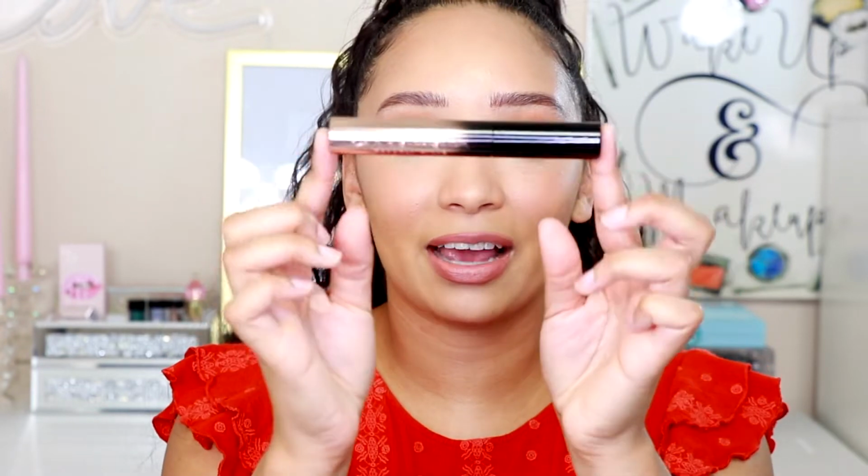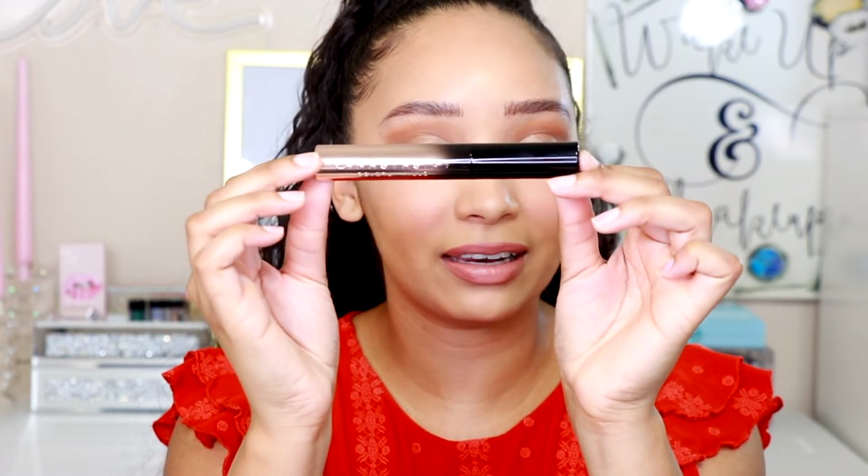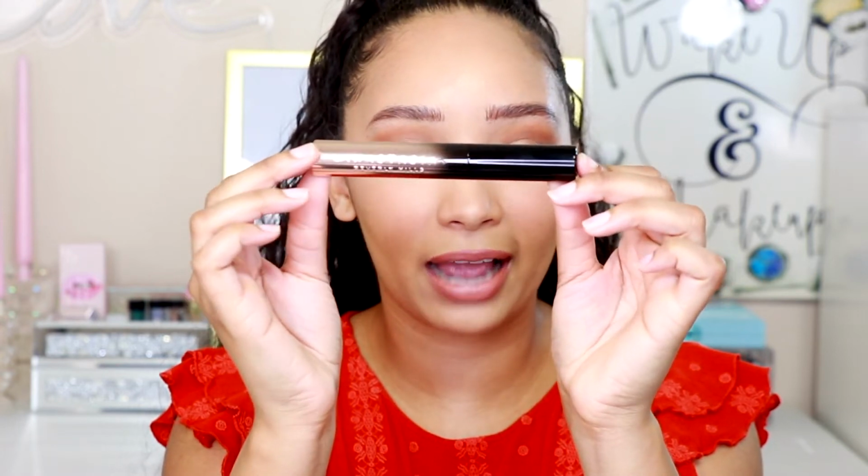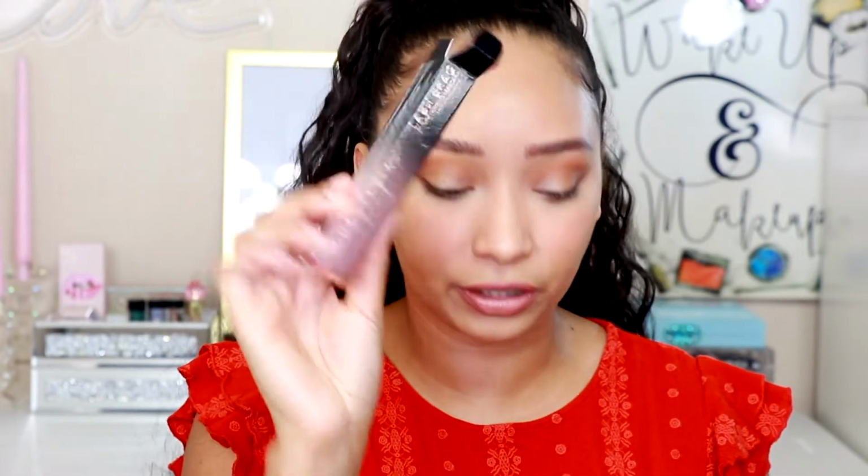So as you can see by the packaging, it is very chic. In my opinion, I love the ombre packaging for things. It's just, I don't know, to me it's real sexy. I just love the ombre thing. I love the box packaging. I'm still gonna toss it.